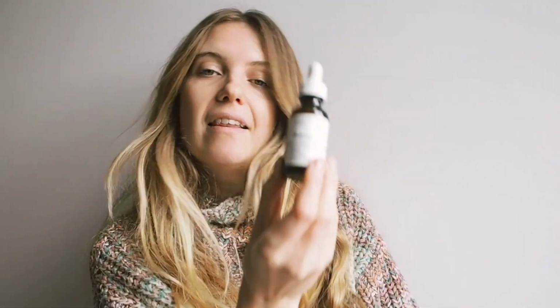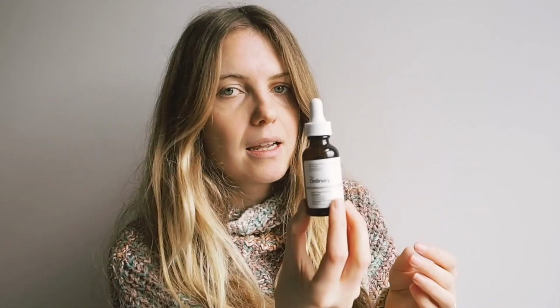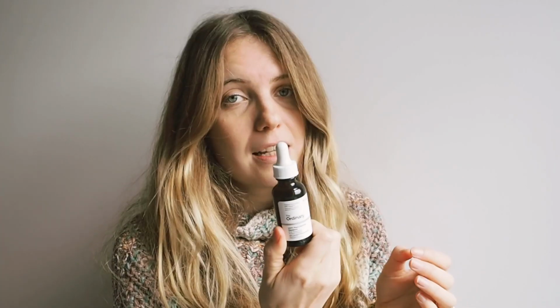So again, from The Ordinary, this is an amazing squalane, and the price is amazing. I think this is probably £6. I don't know how they do it, but compared to some more expensive squalane oils I've tried, I really just can't see any difference. So this is the one to go for if you want to try it out. And again, great for sensitive skin like mine. I would highly recommend it.